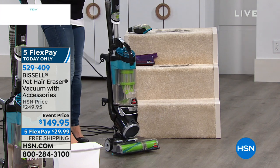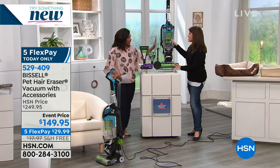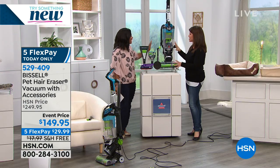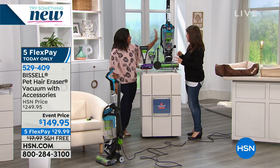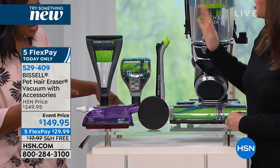I want to remind you of what you're getting, and then we're going to show you some more. You're obviously going to get the vacuum itself, which I actually think looks sassy. I love the look of it. I love the color. I love the design. It's like a sports car. It's see-through, so you can see the dirt in there. Exactly. Not on your floor. And then you get all of the extras. You get all the tools.